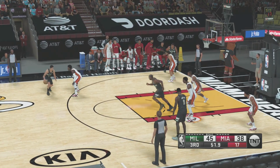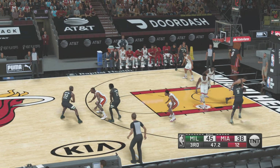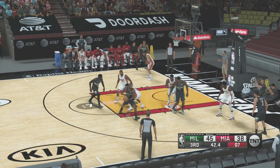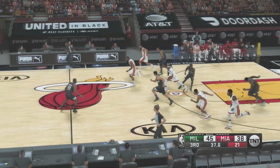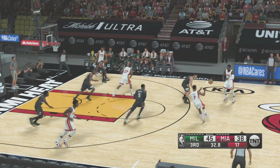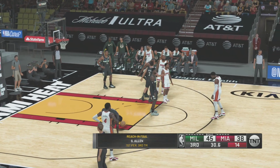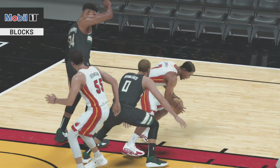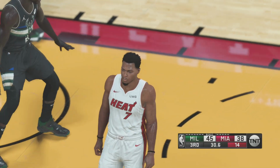Allen surveying the D. There's the pass to Middleton. From 18 feet away. It's hauled in by the Heat. Adebayo's got rebound number 9 now. What an effort here tonight. Outside Lowry. His shot was hindered by that momentous mobile 1 block. And that's what a team needs when they're trailing. Energy on D.